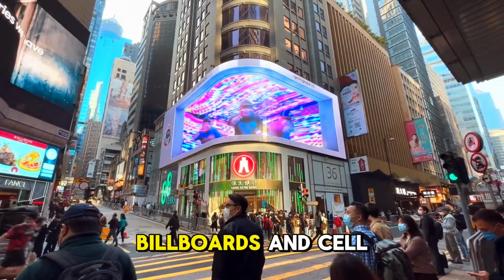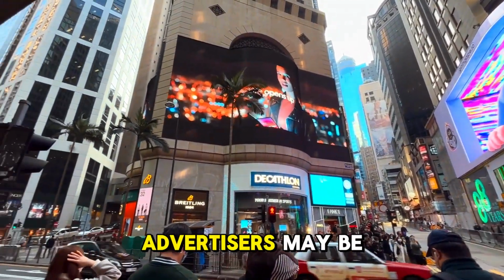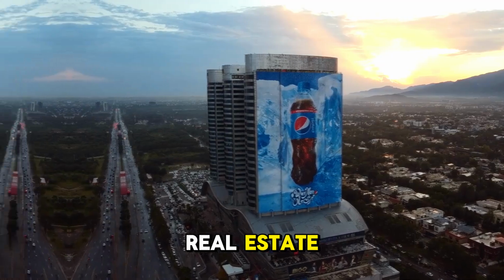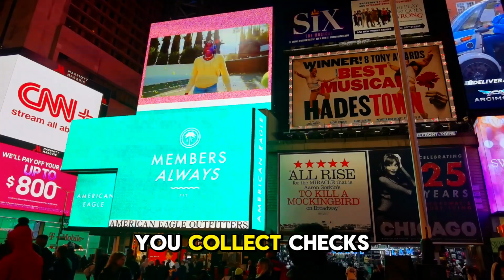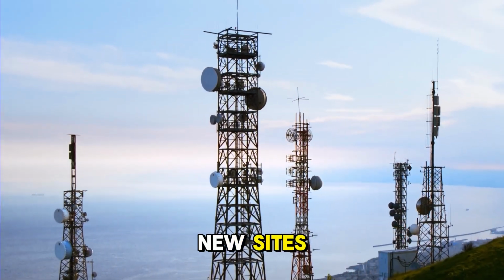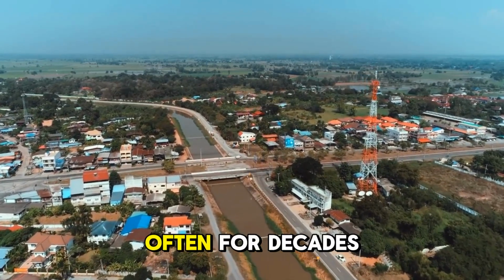Then there are billboards and cell towers. These aren't suitable for every piece of land, but if yours sits near a busy road or highway, advertisers may be interested. Leasing space for a billboard is one of the most passive income streams available in real estate. You don't need to manage anything. Once it's up, the advertiser maintains the structure and you collect checks. The same goes for telecom companies. As mobile networks expand, they constantly need new sites for cell towers. If your land is in the right spot, you could secure a long-term lease with a company that pays you month after month, often for decades.